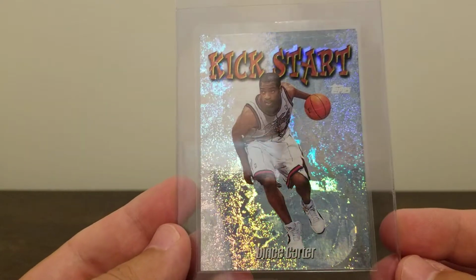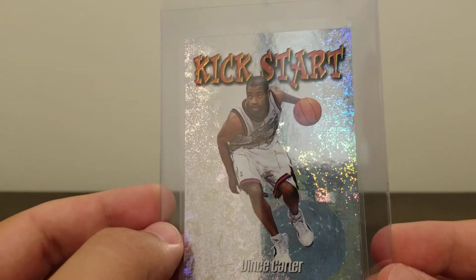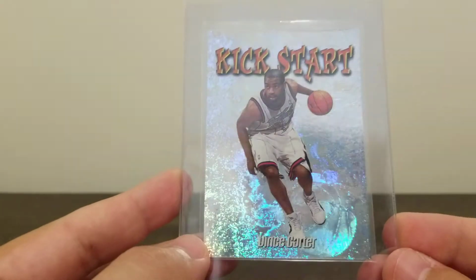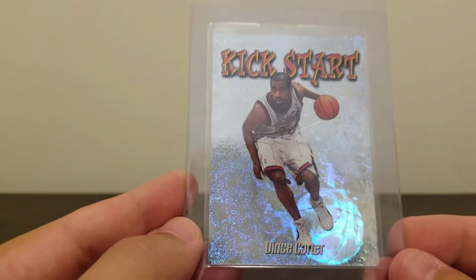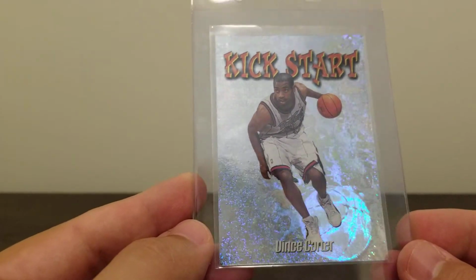A card I've always wanted and I finally bought raw: the 98-99 Topps Kickstart insert rookie of Vince Carter. Why did I like this card? Well, it has this incredible, crazy shine, and the camera is just not picking it up. But this thing is just nuts.